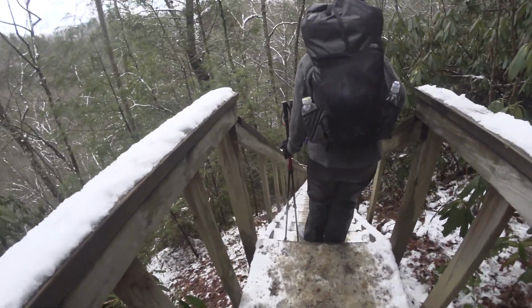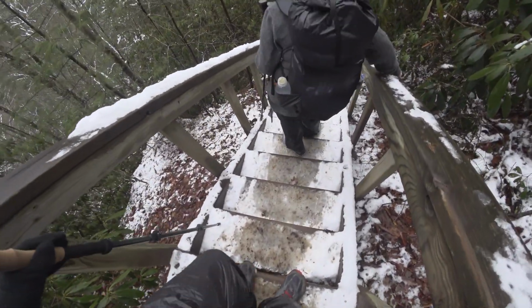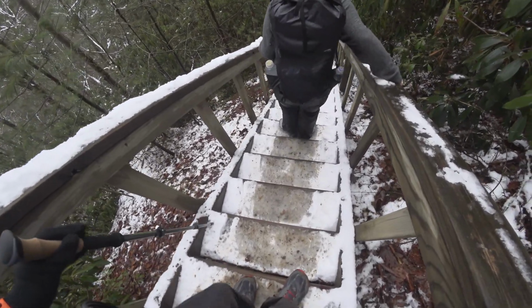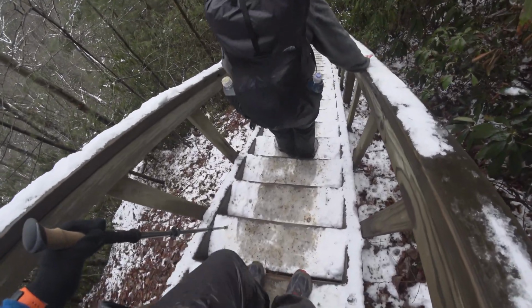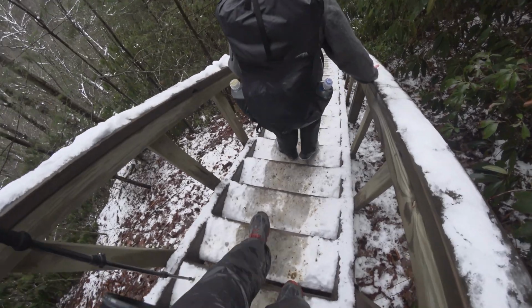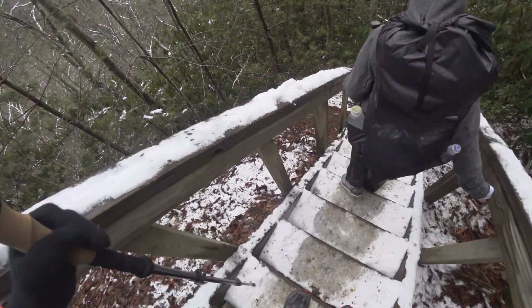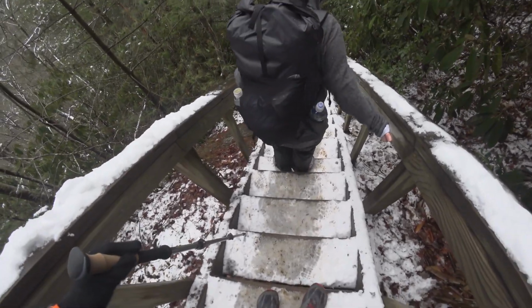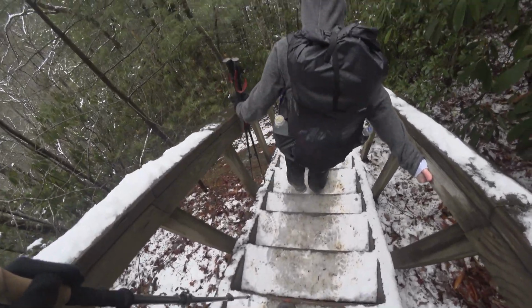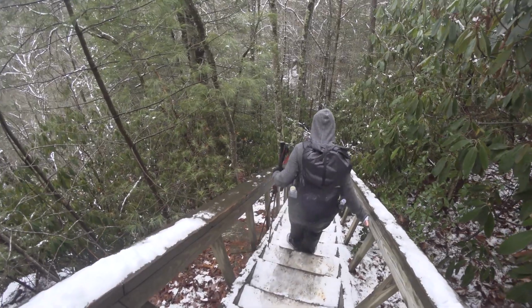Well, we came to the spot of the dreaded stairs, and yeah, they don't look too slick. It looks more like mushy snow, but still, it would be a crappy fall because there is a crap ton of stairs. So we're just going to take it nice and easy. Ooh, that was slippery. Yeah, nice and slow. And I'm going to go ahead and put away this camera before I go tumbling down.